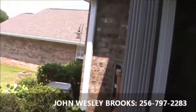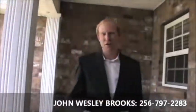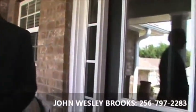Can't wait to show you the inside: cover front porch, columns, professional landscaping. Can you say, wow, $170,000, and you are not going to be disappointed. This home has all the cool bells and whistles, very modern. It has side panels on both sides of the front door, glass back door.